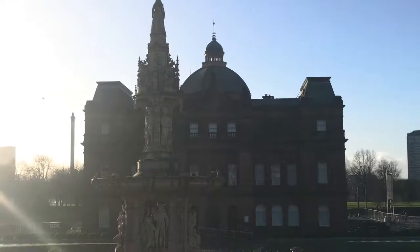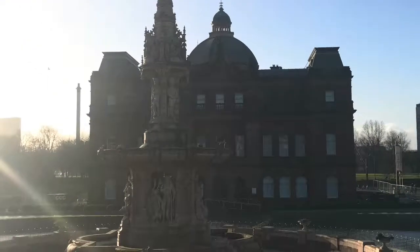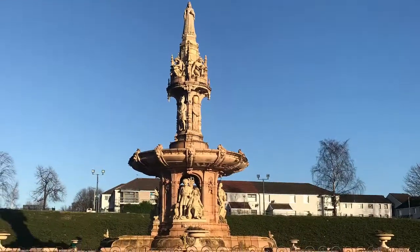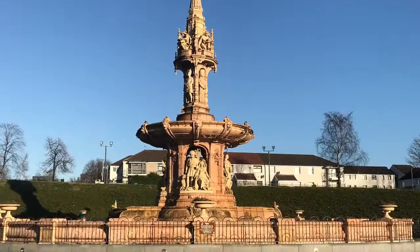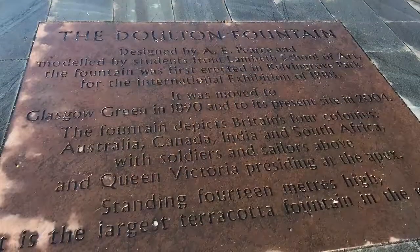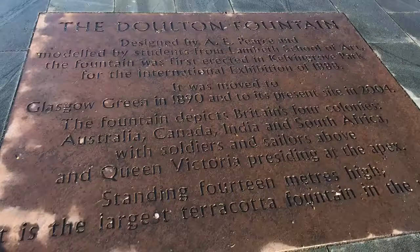This is Glasgow Green, Glasgow's oldest park. The video starts with the Doulton Fountain, a five-tier fountain designed to commemorate Queen Victoria's Golden Jubilee in 1887. Made of terracotta, it celebrates the British Empire.